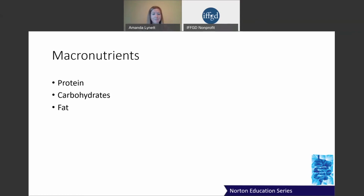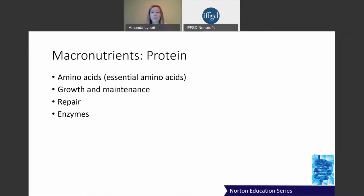So these nourishments or nutrition are made up of 3 macronutrients that provide energy and calories to sustain life. And I will briefly go into each of the 3 main nutrients. So the first is proteins. Proteins is one of the macronutrients that we need to be consuming every day.